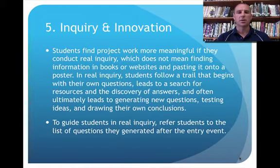Inquiry and innovation, when I think about this one, we want it to be relevant to the students' lives in some way, but we also want them to be scientists and inventors on their own. In a science classroom, it's really easy. They can actually do the experiments themselves, gather the data, report it, etc. But you don't want students to just go to the internet, print off documents, and be done. You want them to have to figure out stuff on their own and be student-led.